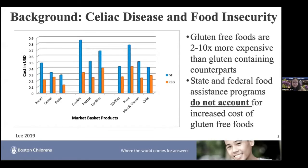The figure on the left is from a paper from Lee 2019, where they did some market basket studies showing how gluten-free products can cost about 2 to 3 times more. The orange is regular gluten-containing products, and the gluten-free products are those that are blue. And so you can really see the variation around some of the products there. The other thing that is important, and that was further exacerbated recently, is that a lot of state and federal food assistance programs do not account for the increased cost of gluten-free foods.